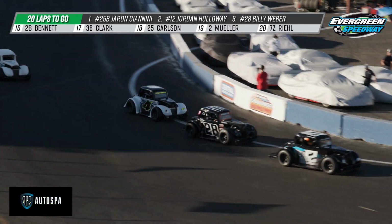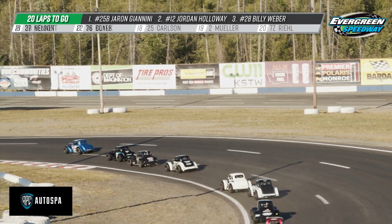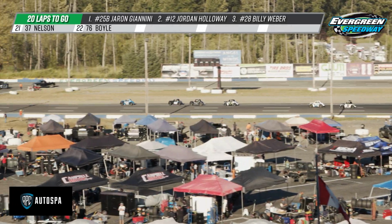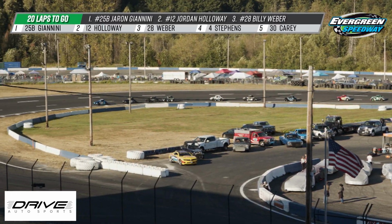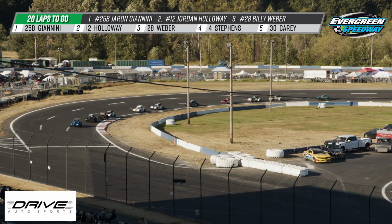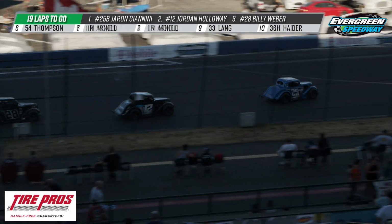Yeah, the 25 just takes off, going off of turn number 4, diving down into turn numbers 1 and 2. But Jordan Holloway, Billy Weber, Parker Stevens, they're also right there. They're not going to let him get away easy. You see Holloway get down on the dirt that time, and gives a chance for Weber to pull right to his back bumper here. 1, 2, 3, 4. They run there, starting to pull away from those 5th place cars.